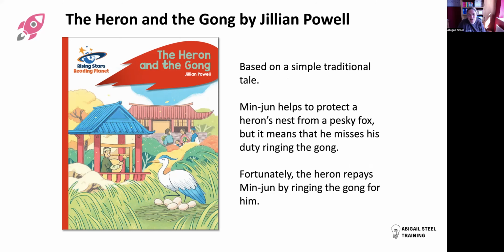The Heron and the Gong by fabulous author Gillian Powell. Based on a simple traditional tale, Min Jun helps to protect a heron's nest from a pesky fox, but it means that he misses his duty ringing the gong. Fortunately, the heron repays Min Jun by ringing the gong for him.